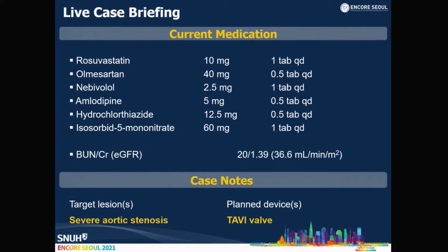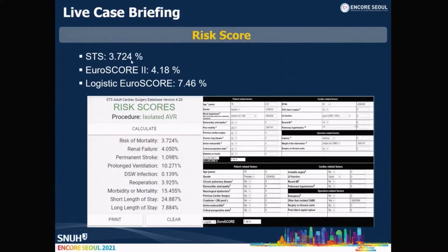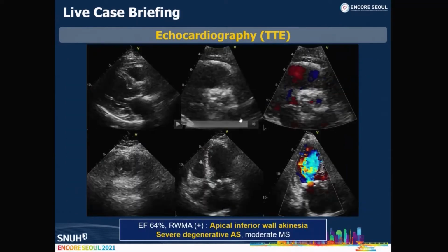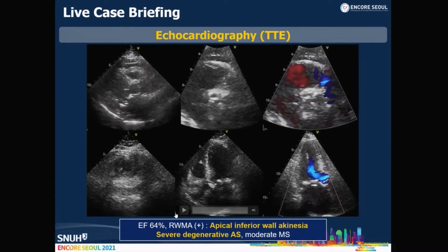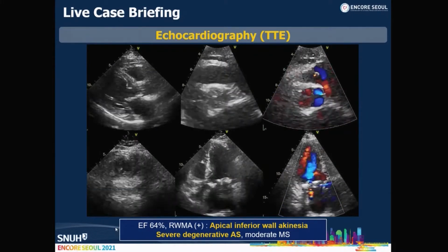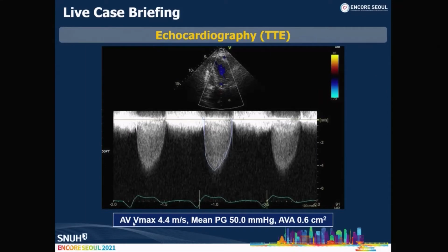Creatinine is 1.4, GFR is about 40, and surgical risk is low, 3.7%. On chest X-ray, we can see the permanent pacemaker. On ECG, the pace rhythm is normal. The LV function is good with localized abnormality, probably due to pacing. Valve area is 0.6, mean gradient 50.